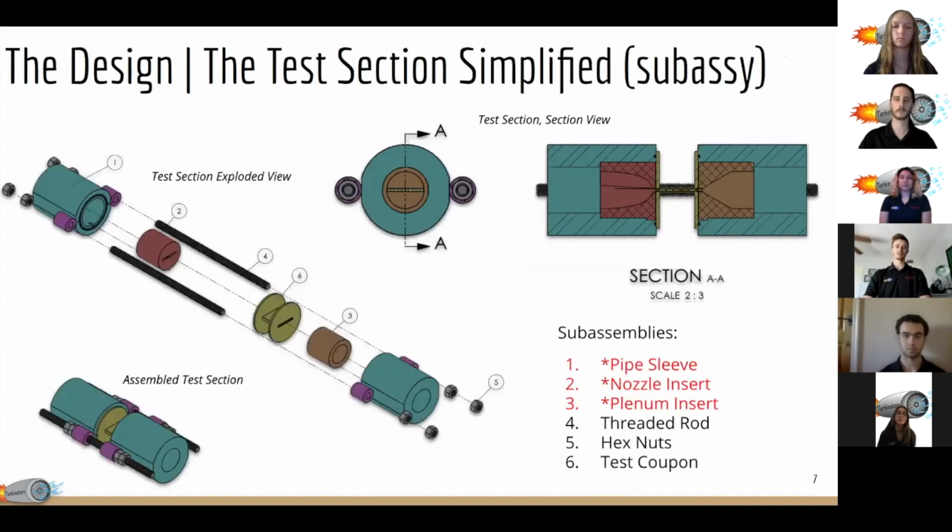Taking an even closer look, we can see the plastic inserts allowing us to manipulate the flow. These are in orange and red. These allow us to converge the airflow to the size we needed for the test coupon, in the yellow again.